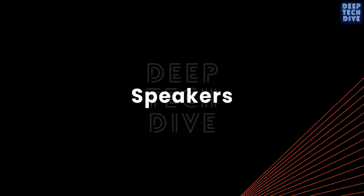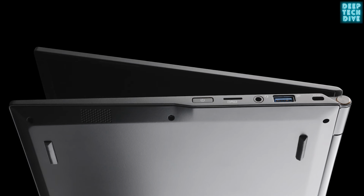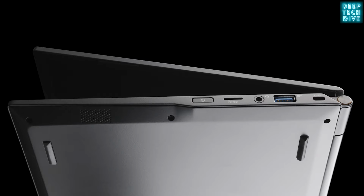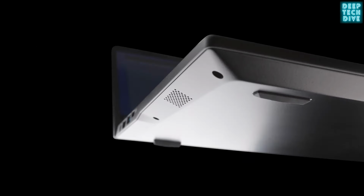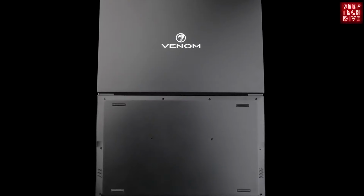In terms of the speakers, they're actually positioned on the bottom side of the laptop, as you'll see here. Initially I was a bit concerned about the speakers because I've read a couple of reviews about the speaker quality not being so great. In my experience, I actually found it quite good. It's quite loud, and I can listen to music quite comfortably.